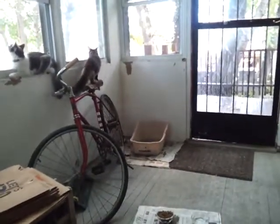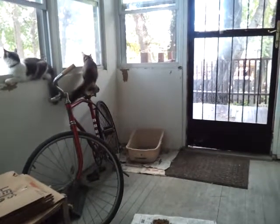I thought Beaver was going to be the big one because they were all bigger when they were born. But Pumpkin here turns out to be the giant.